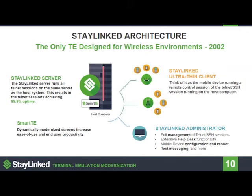But now we have a piece running on either side of the network. We have a piece running on the mobile device, a piece running on the server, which means we can use our own protocol to connect now instead of the 48-year-old one. So what the Staylink server does then is, for every connection we receive on the Staylink side, we initiate a Telnet session on the device's behalf. We turn the devices into remote controls for sessions that never leave the most reliable hardware in the whole enterprise.